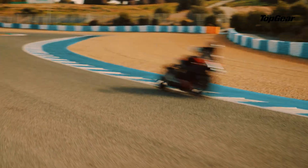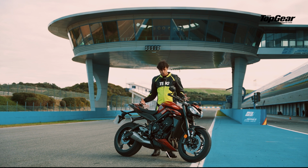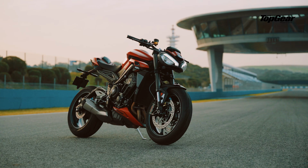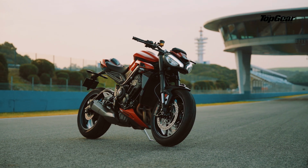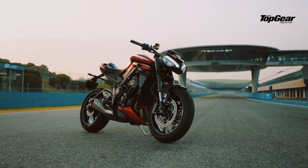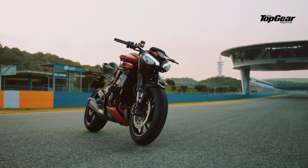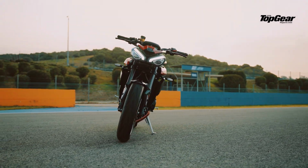So aesthetically speaking, as you can tell, the styling has been heavily reworked, so now it looks a lot more aggressive, a lot more angular. The previous Street Triple RS looked a lot more minimal in comparison, especially if you look at the 2018 model. It had a nice smooth tank, the lines were very clean, nothing too angular, but this changes that. It's got a lot more angular bits going on.